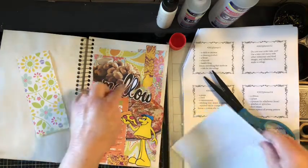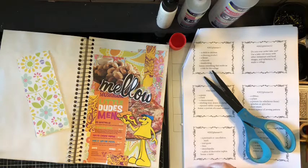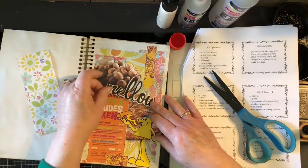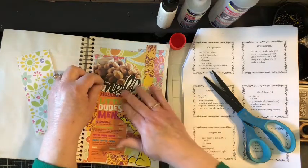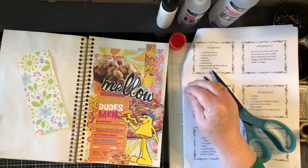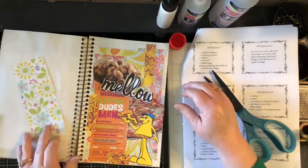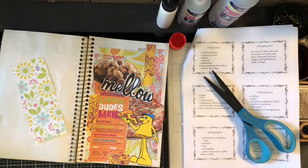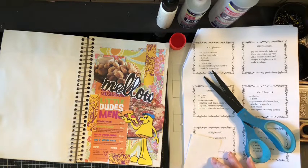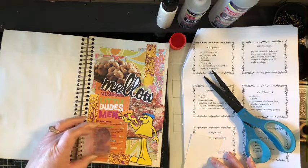Okay, now I'm wondering, do I need to put some color on that? Because it's awful black and white compared to everything else. And I've also got my 12 to put on here, and I'm using a really funky stamp for that, and I'm probably going to have to stamp it on something white in order for it to show up.